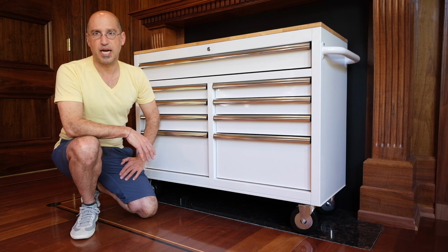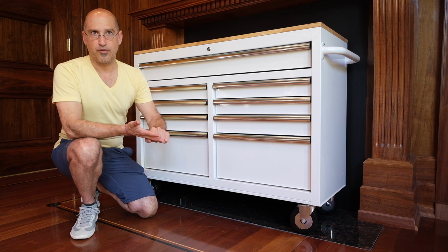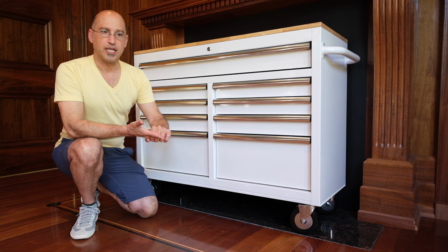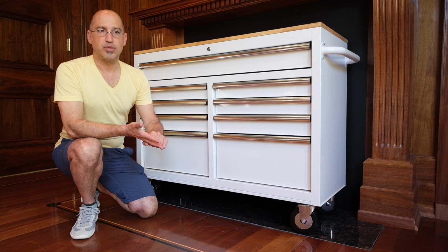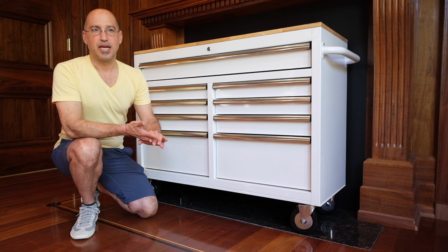We went and picked up this 9-drawer tool cabinet at Harbor Freight, did a bunch of research, looked at a few different cabinets from Home Depot, Harbor Freight, and Lowe's. Lowe's carries a Craftsman cabinet, Home Depot carries a Husky cabinet, and Harbor Freight carries this thing called a Yukon.